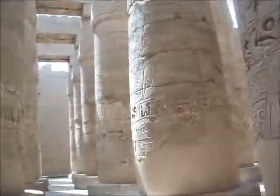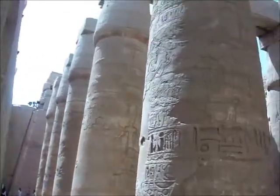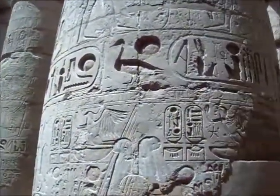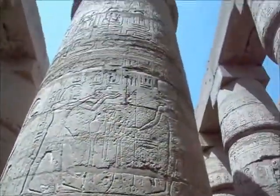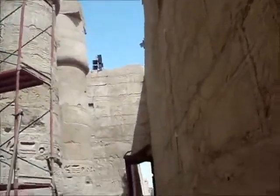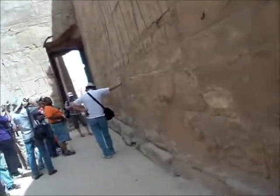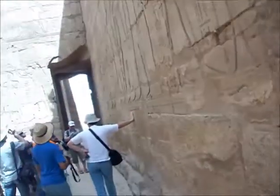Amazing pillars. He is writing down his name, as legitimate pharaoh. So those reliefs here are called the coronation of Ramses II.